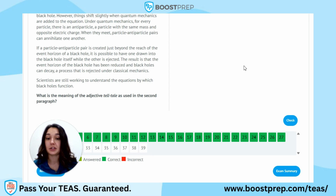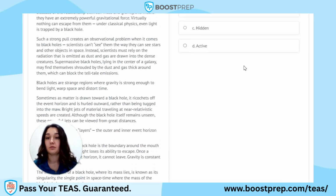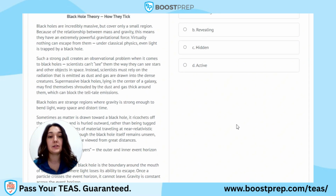What is the meaning of the adjective telltale as used in the second paragraph? A, indistinguishable. B, revealing. C, hidden. D, active.